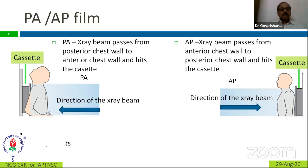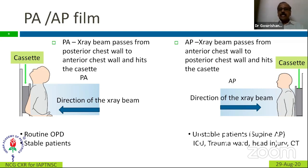So where do you take the PA film? Routine, OPD, older child, stable patients. Whereas AP film, most of the infants, probably even in the toddler age group, we take the AP films. That is a supine AP film. But much more than that, neonates, NICU, PICU, trauma, emergency room, head injury, theater, all these will have only AP film.